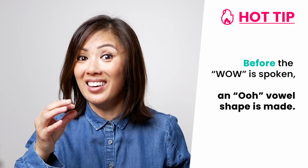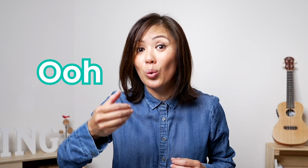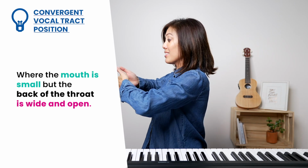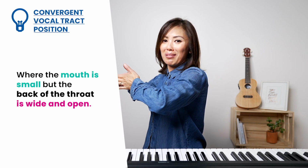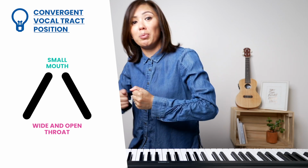So you try it for me. Ooh. Okay, try that again. Ooh. When you make the vowel sound ooh, what do you feel at the back of your throat? Let's try it again. Ooh. You should feel a sense of openness. Now this is another vocal tract position, and this is called the convergent vocal tract position. So this is where your mouth is small, but the back of the throat is very open and big. All right? Mouth is small, back of the throat is very open and big.